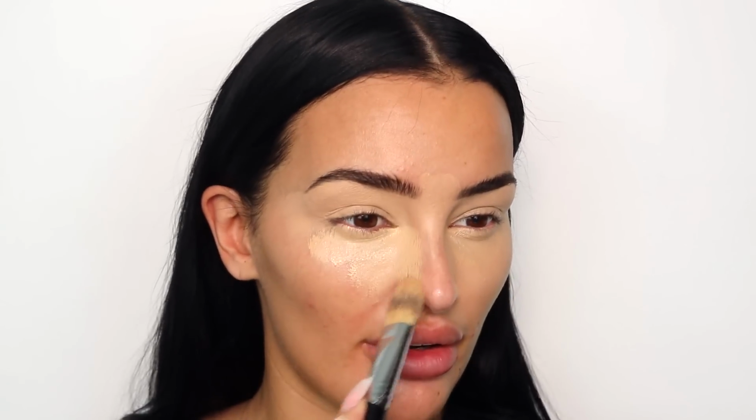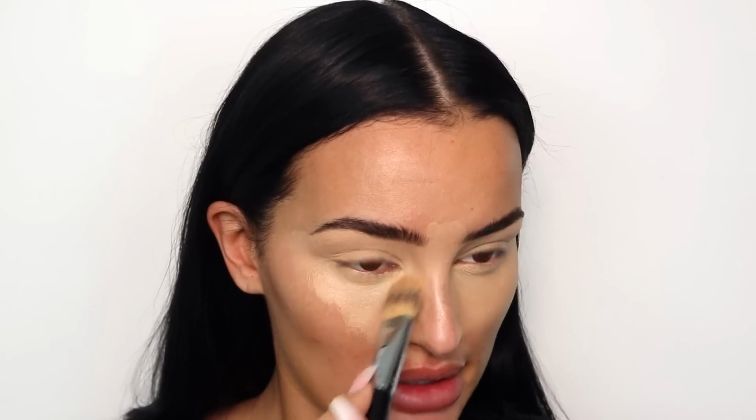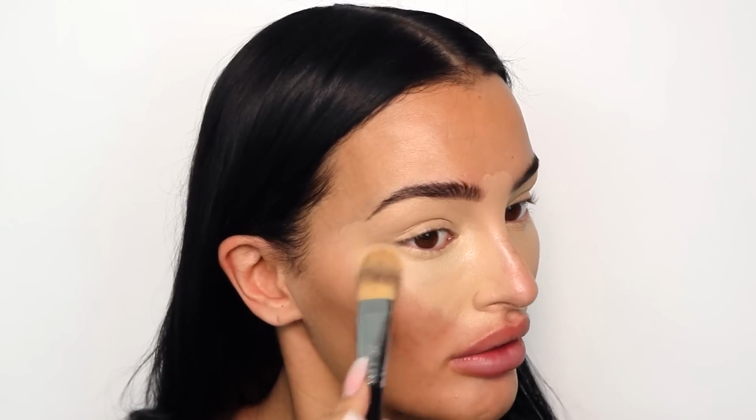This concealer has been really good. I've been using this concealer on and off in the last few months. I also really like the Makeup Revolution, this one. I'm going to use it to cream contour in a minute. I really love that. I like the consistency of the other one, but I just prefer the color.